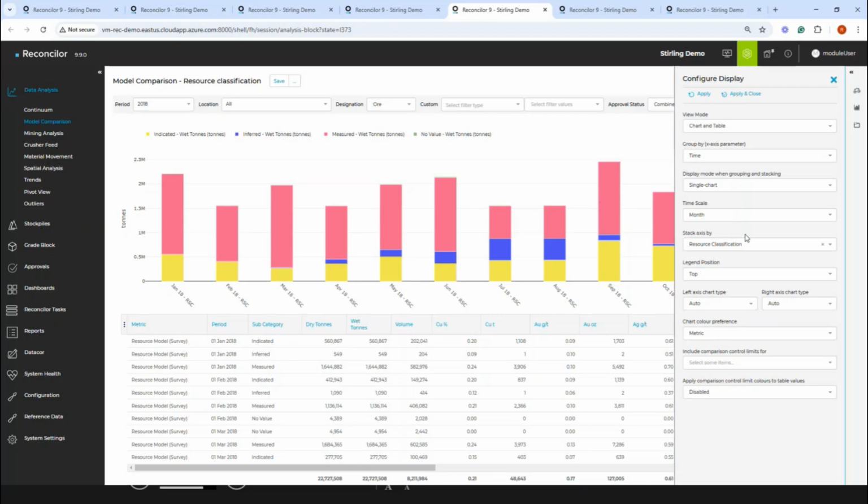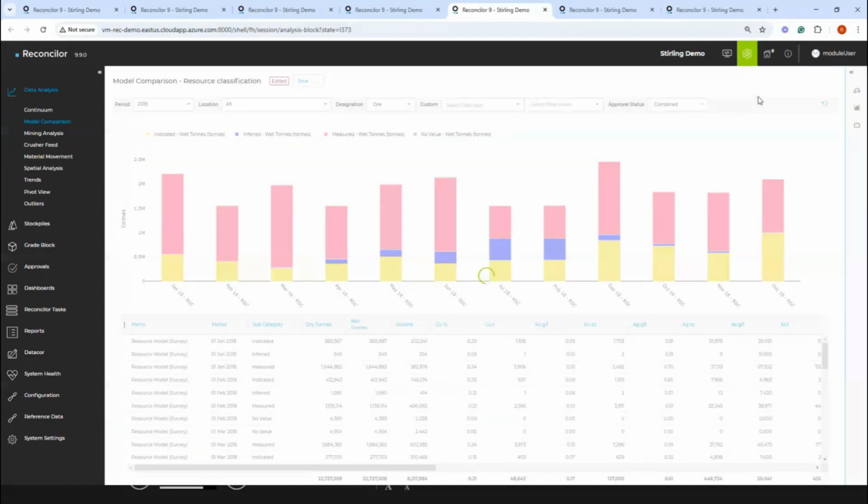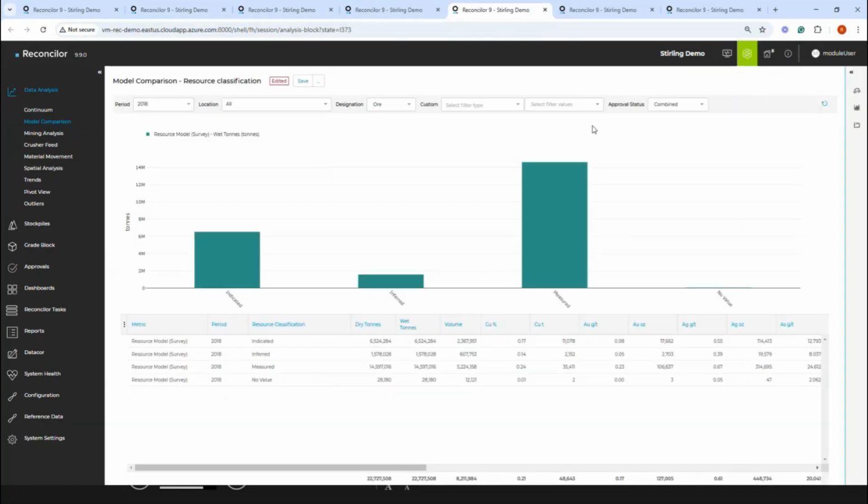You can absolutely do it by anything. So you can do it by material type, lithology type, whatever it might be. I'm going to just flip that and say we're looking at this by month here. And I'm going to just look at it by the year. So now I can see I've got total indicated, total inferred, and total measured. So that's all available within the product.